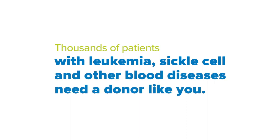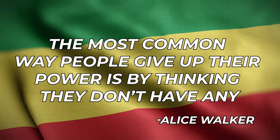Thousands of patients need a donor like you. Learn how you can help at bethematch.org.